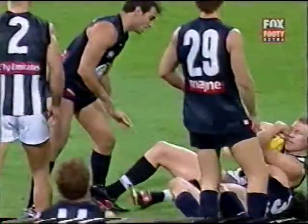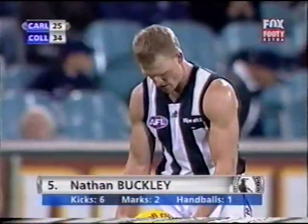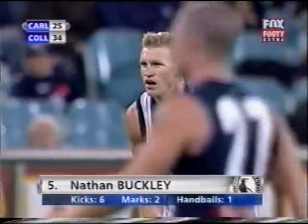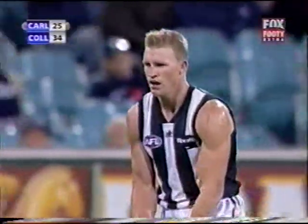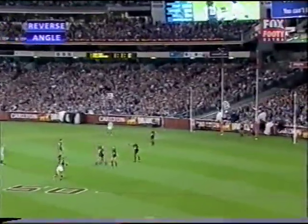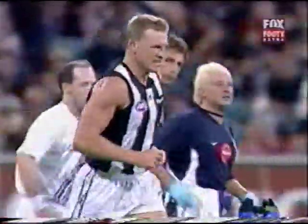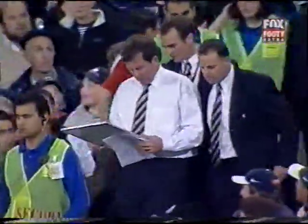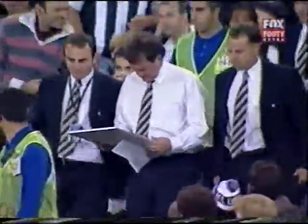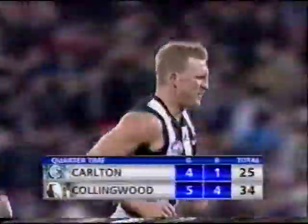Missed his last shot. Chance to make amends here. He pulled Brownlow votes in both games against Carlton last season, 1 and 3. Good judges say last week it was 3 in the bank for him in the Brownlow. After the siren, Nathan Buckley, 40 metres out, tugs it way left. Even the best can make a mistake. I'm not sure whether you put that down to conditions here, but they are two very, very bad misses from a Collingwood point of view.